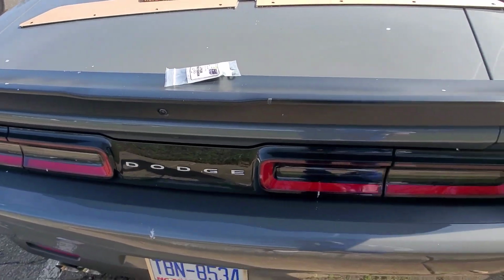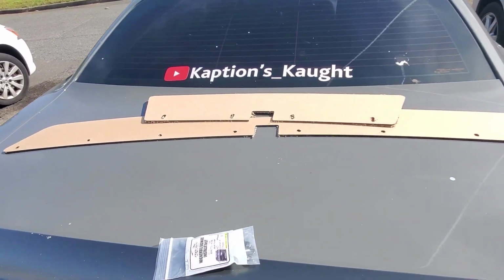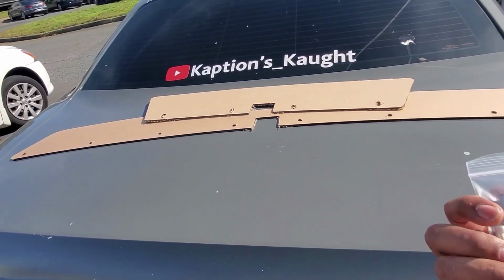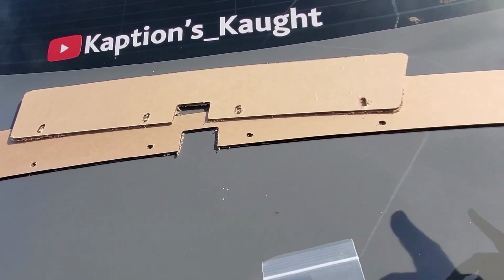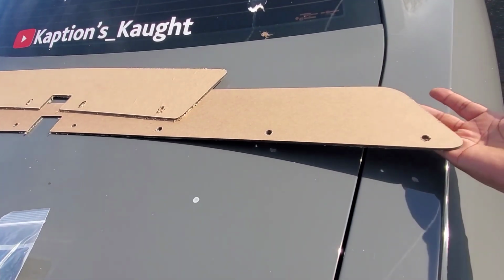But y'all best believe, boy, when I told y'all I had these mods coming, the mods are here. So like I said, this just came in today, as soon as I got back from vacation. So there you see it. I have the rivets for it. Y'all see what it is. I told y'all I had mods coming, man.